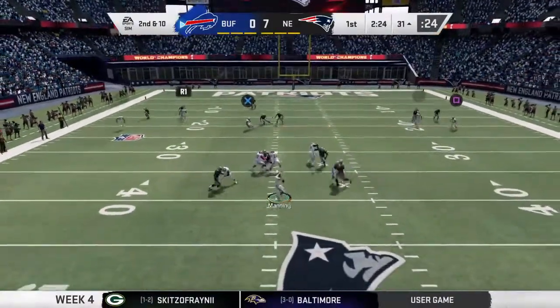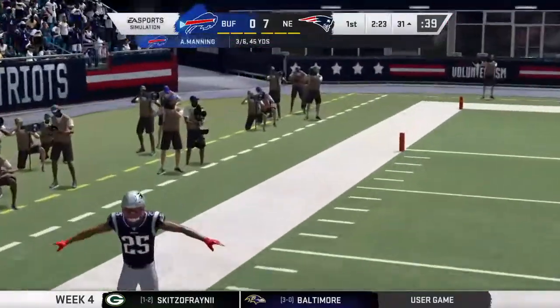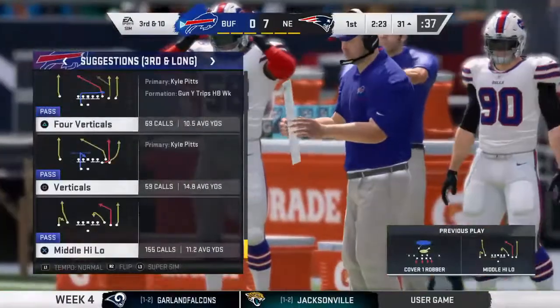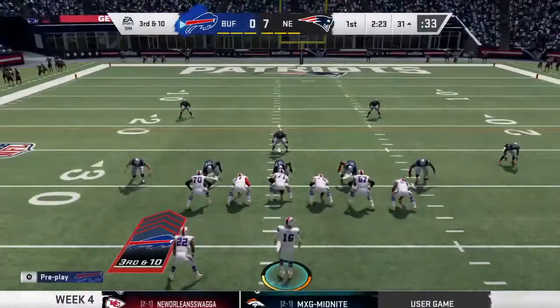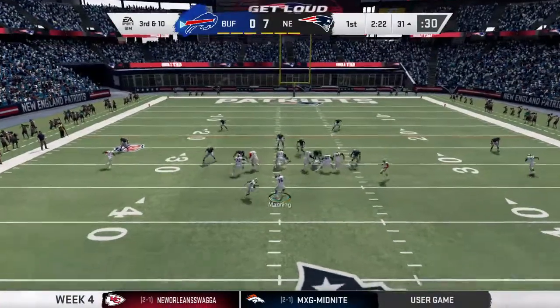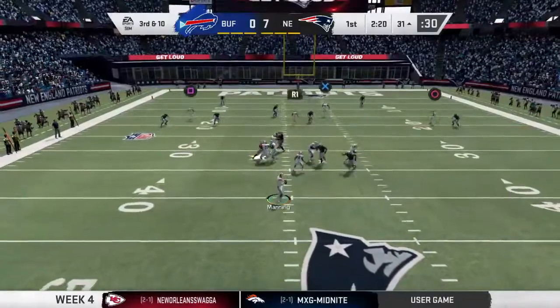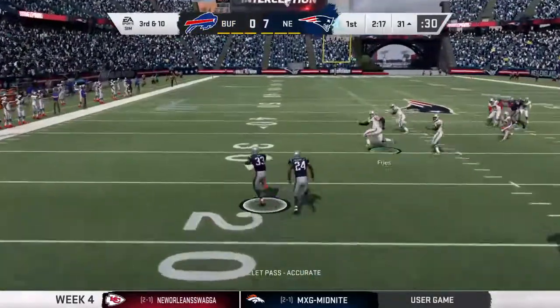To throw again. Manning. And that is incomplete. So back-to-back incompletions. 3rd down here in 10, but you're still in field goal range. And that's the thing to keep in mind. They're in field goal range. So now you don't take any unnecessary risks, but you try and find a way to get back to what you were doing. He rifles one that's intercepted.